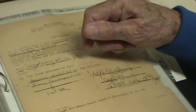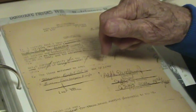Oh, I sent my authorization to send a pistol home, a little Mauser pistol that I picked up as a souvenir. Yeah. And a German paratrooper knife. They were pretty strict about what you sent home.